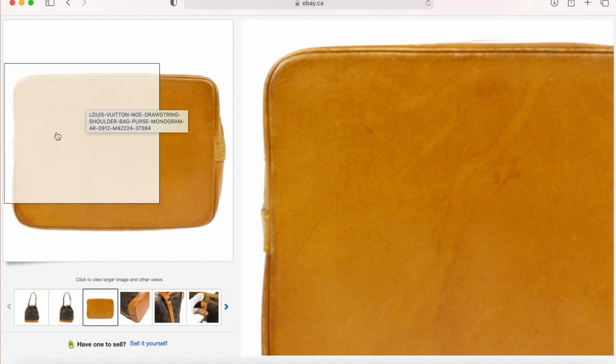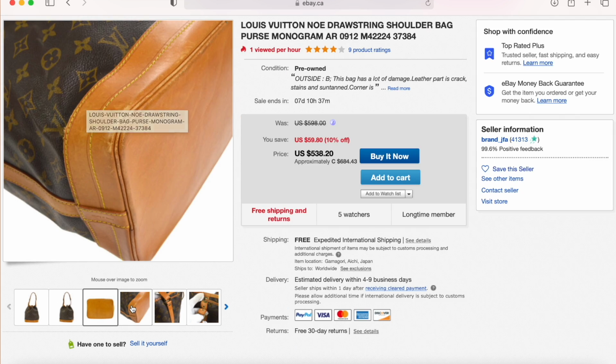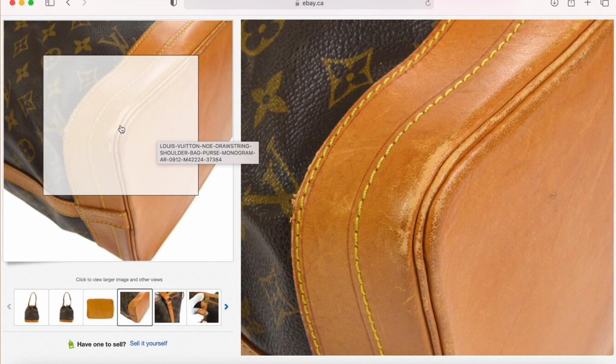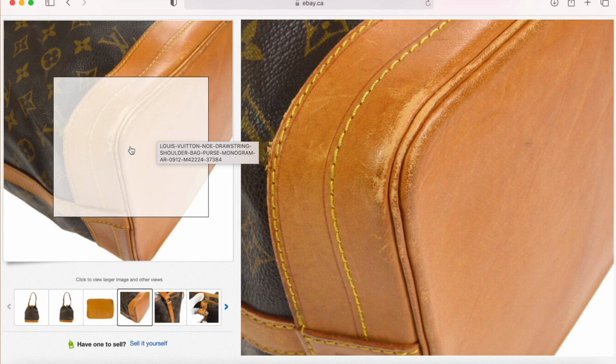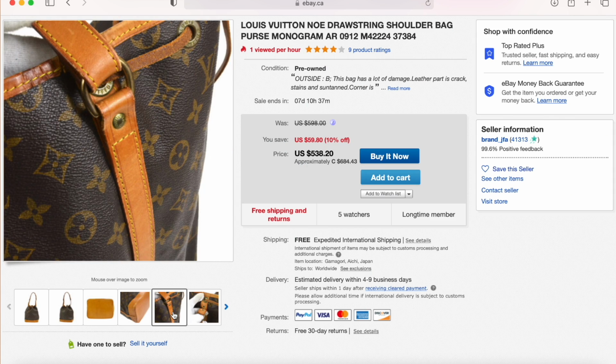Like there's a little bit of water stain and damage there, but barely any, and that patina is very beautiful. The corner wear on this one side, there's a little bit more. It looks like there might be a little bit of rip at the top part of the leather. You can't really see it. I can't really zoom in on it.